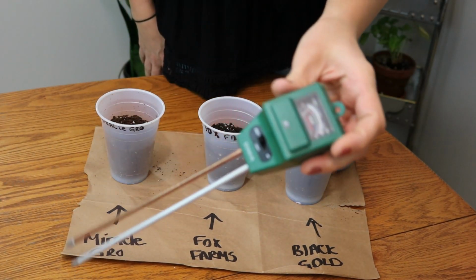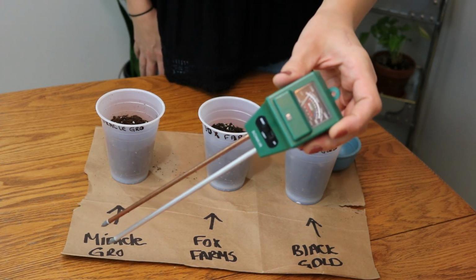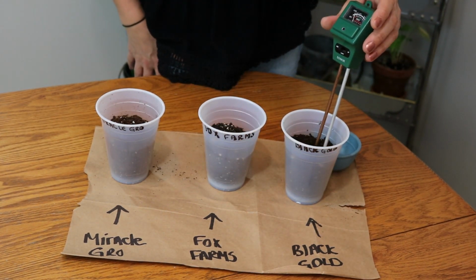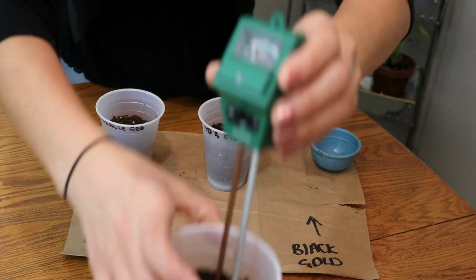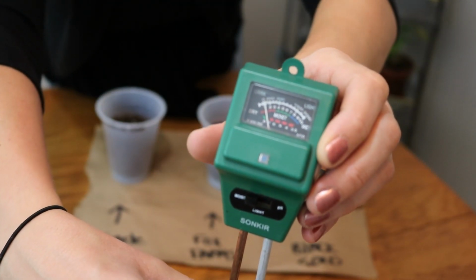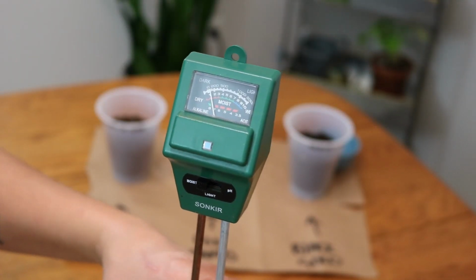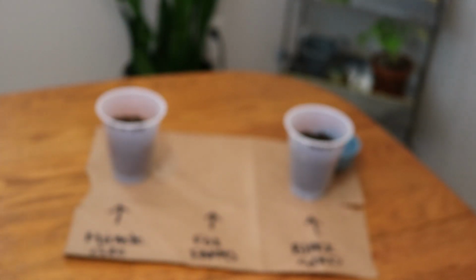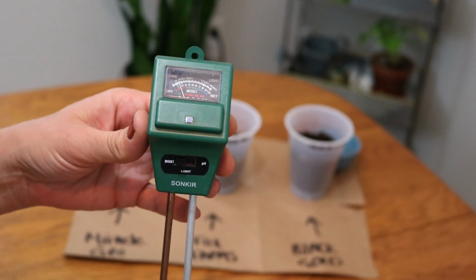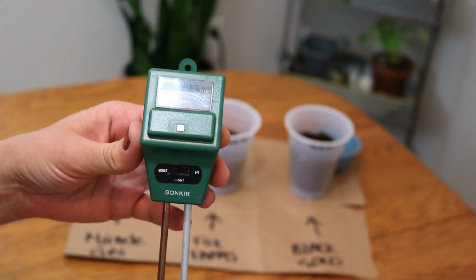Now I would think directly out of the bag they would all show 0 or 1 with my moisture meter, but we're going to give it a try, see what it says. The Black Gold is slightly above the 1. Fox Farms slightly above the 1. Miracle-Gro seems to have the most moisture in it, which is surprising because it's the lightest in color. That is closest to the 2.